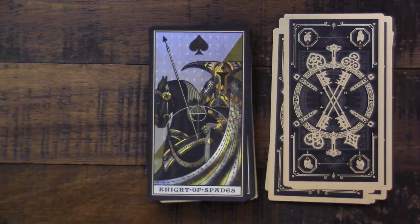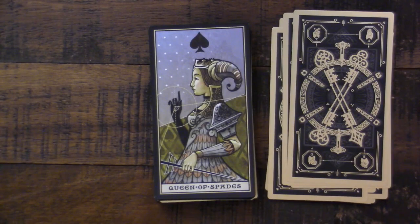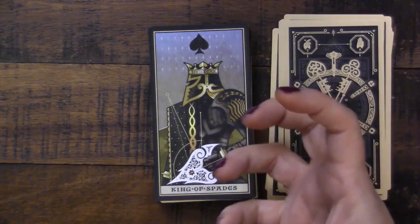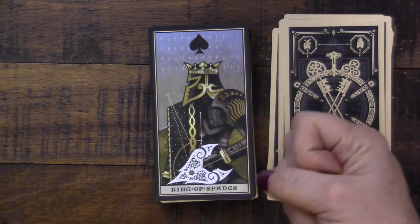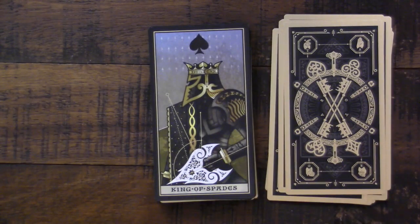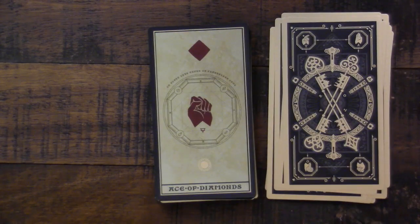The powerful Knight of Spades. I love the quartz here. Look at the Queen of Spades. Oh, I love her. And then the King. Very, very dark knight feel. I love that he's got this fist sword, like he's holding it, it's a very cool sword there. Love it.